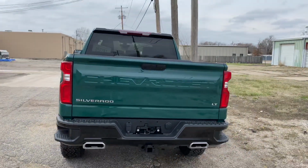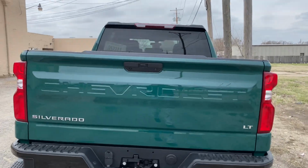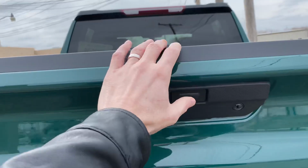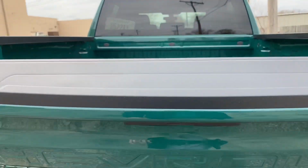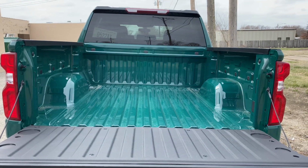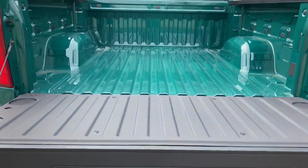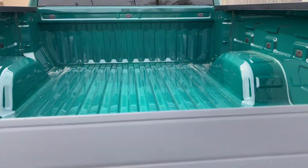but I wanted to put this bad boy on video because, by golly, you don't see this every day. You just don't see this nice little green color. It's called Woodland Green. And what a beautiful truck. I think it's beautiful.